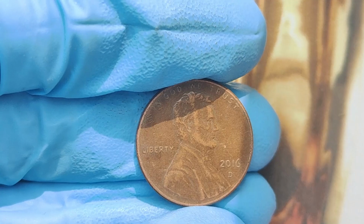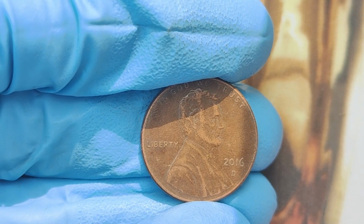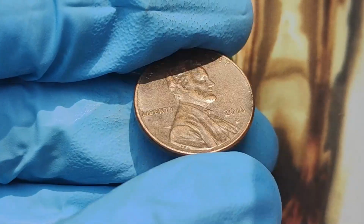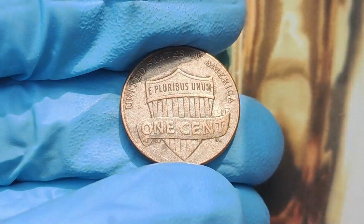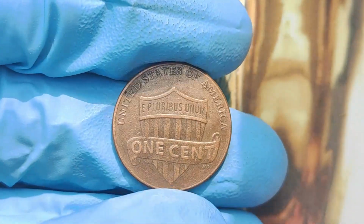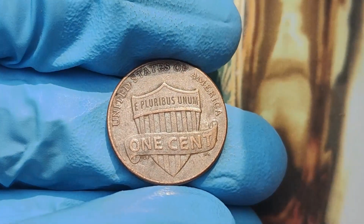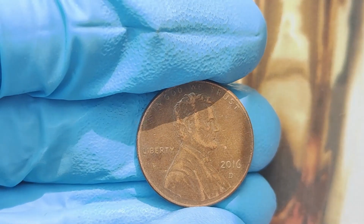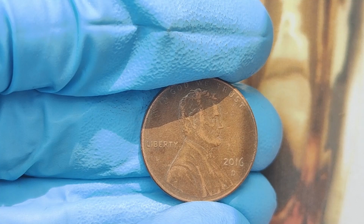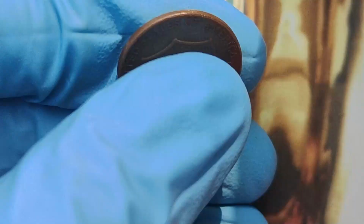Jar or tucked away in a forgotten drawer, could be the key to financial freedom. What if I told you a specific 2016 D Lincoln penny could be worth up to $1 million? Yes, you heard that right, a single penny that could change your life forever. But before you run to check your loose change, let's take a closer look at what makes this coin so extraordinary. Stick around, because by the end of this video, you'll know exactly what to look for, and who knows, that life-changing penny could be in your hands.